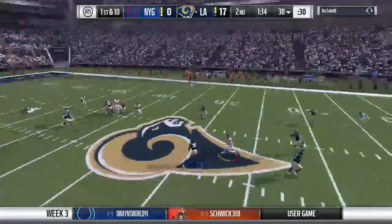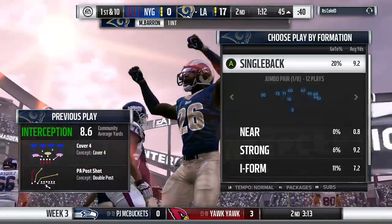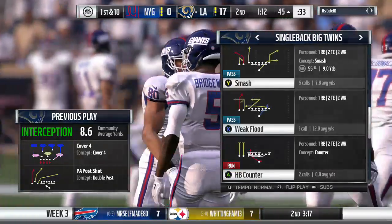Because the key is... Looking for Cruz, and it's intercepted. Picked off by Mark Barron. And he returns it into enemy territory down to the 45-yard line. And now out on the field, here comes Los Angeles.